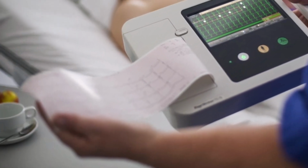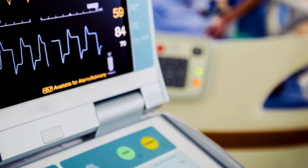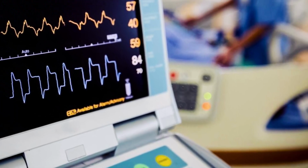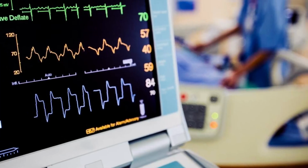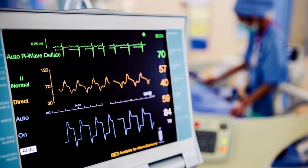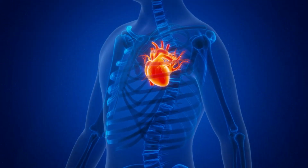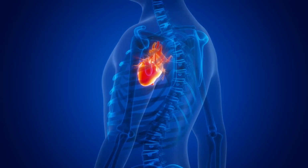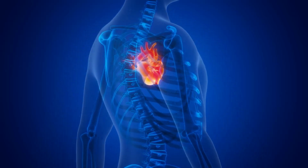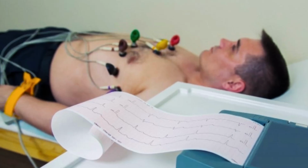1. Electrocardiogram, EKG or ECG. An electrocardiogram records the heart's electrical activity through electrodes attached to the skin. It helps identify irregular heart rhythms, prior heart attacks, and areas where the heart muscle may not be receiving adequate blood flow. Abnormalities in the heart's electrical signals can suggest conditions like arrhythmias or signs of previous heart muscle damage, both of which are potential contributors to systolic heart failure.